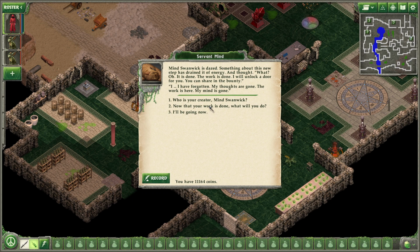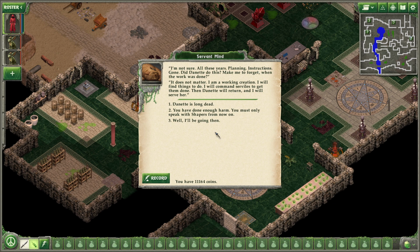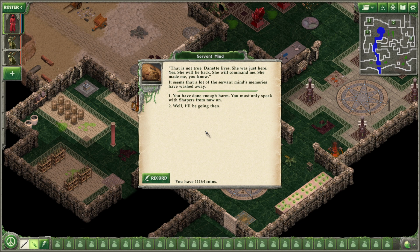Now that your work is done, what will you do? I'm not sure. All these years. Planning. Instructions. Gone. Did Danette do this? Make me to forget when the work was done? It does not matter. I am a working creation. I will find things to do. I will command survivors to get them done. Then Danette will return and I will serve her. Danette is long dead. That is not true. Danette lives. She was just here. Yes, she will be back. She will command me. She made me, you know.